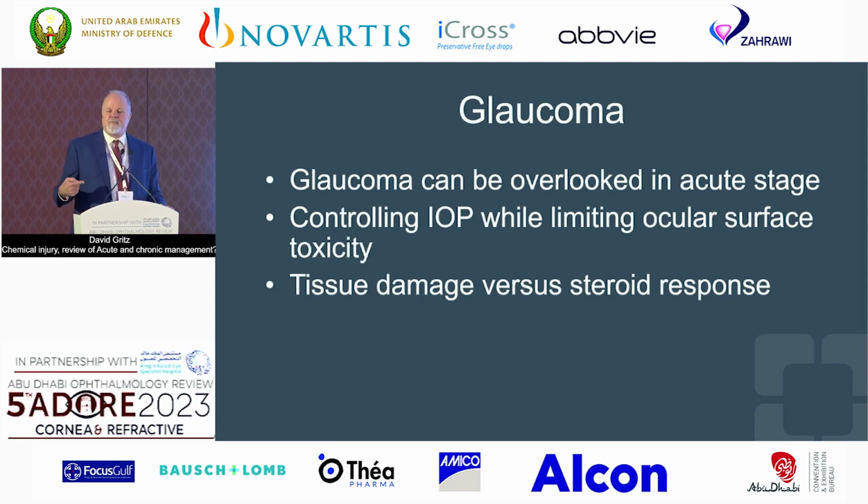And the reason why glaucoma happens can be just the damage that happens from the alkali injury to the trabecular meshwork, as well as the inflammatory mediators that happen. But there's also this balance of, is this from the damage or is this from the steroids? Doctors and patients are often very quick to blame steroids instead of the disease. So we have to be careful that we don't cut back on the steroids too quickly, thinking that it's just the steroid response.